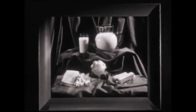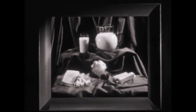Dairy foods are included at every meal in this weight reduction diet plan. Milk does more for the reducer than any other one food.